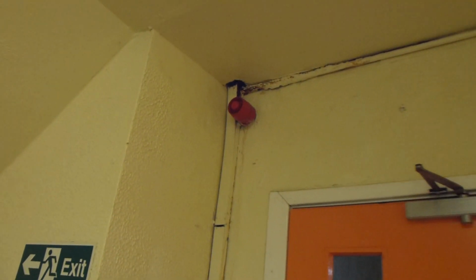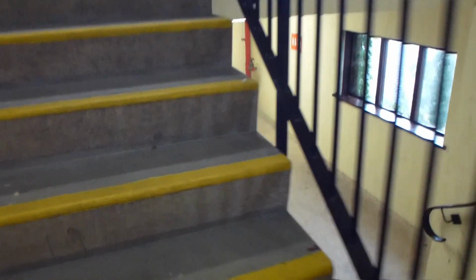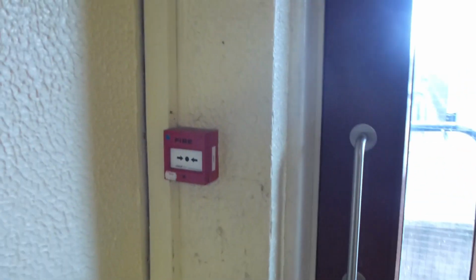Wait, am I on the same floor again? There's another Vantage here. No, clearly not the same floor. Here we are, back up here again. But then when they replaced the Roshnis with two Vantage sounders, they somehow reused the bases of the old Roshnis. I've never seen that before.